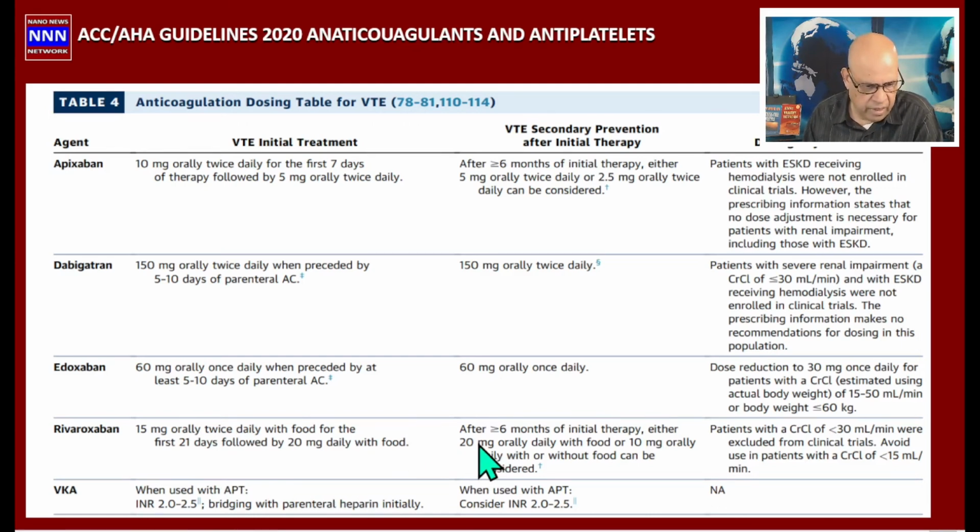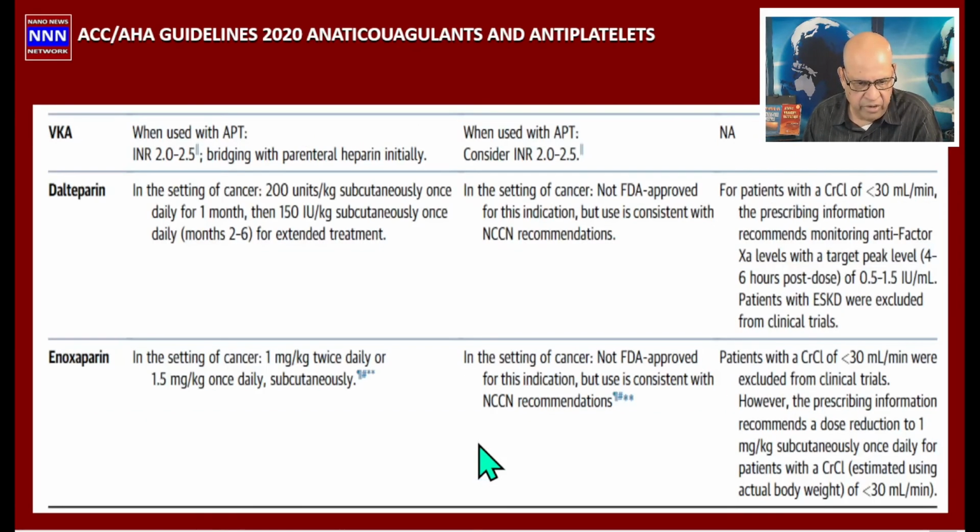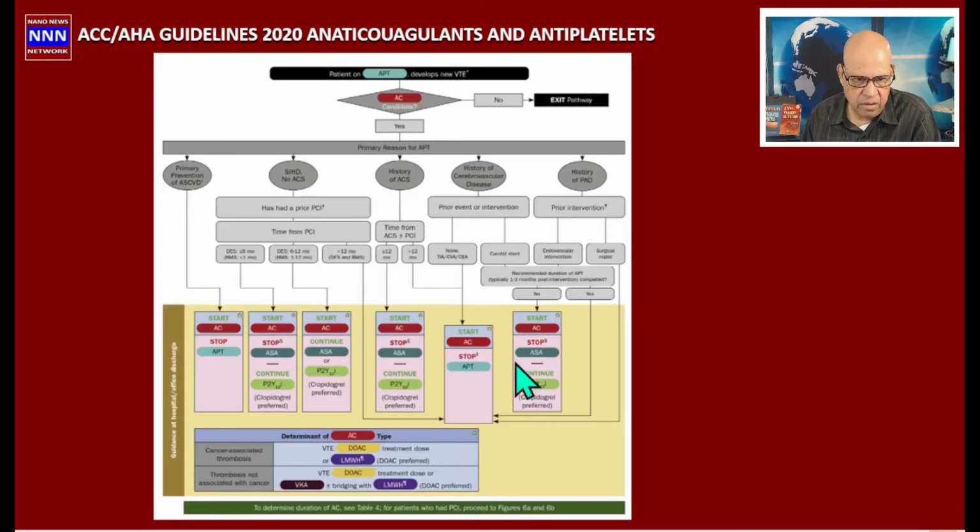And then, of course, the vitamin K antagonist, which we know, and we have dalteparin. I've never used dalteparin. I have used enoxaparin, and you're all familiar with the dosage, 1 milligram per kg twice daily for enoxaparin. So this is a patient who is on antiplatelet agent who develops venous thromboembolism.